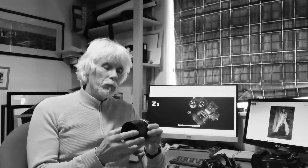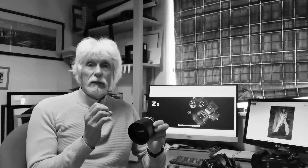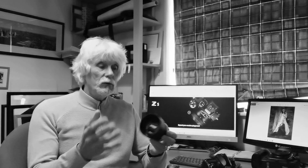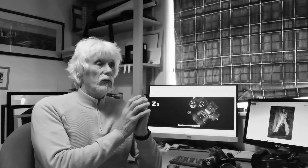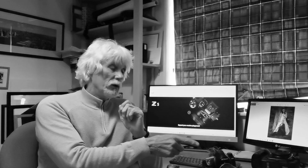So what I'm getting is a Z5 and an FTZ adapter, which this will then fit onto, and that will be my 50mm camera, and that will be the camera that I use for all of the mixed in with the wedding party shots, all the documentary stuff, candid stuff. I'm presuming it's going to be pretty quiet. Hopefully almost as quiet as the Fuji. If not, obviously it's got a silent shutter as well. So noise wise it's going to be brilliant.